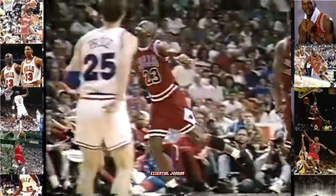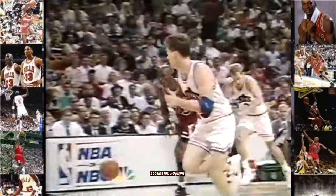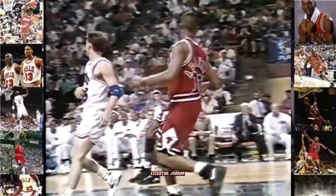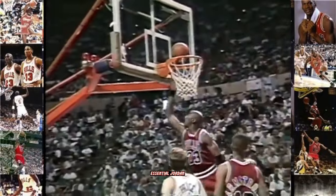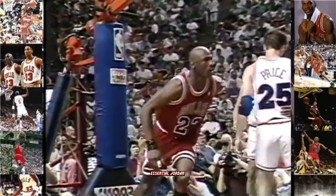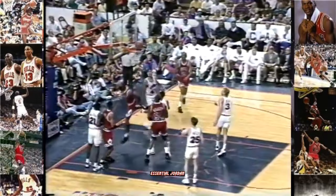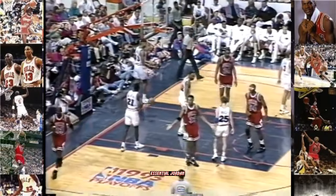You got to play smart. You got to get some breaks. Michael Jordan was smart on this one, anticipating the pass. Turned Mark Price around. They did. Michael Jordan, not wanting to injure the wrist, just lays the ball in. Another opportunity. Michael calling for the ball. Oh, he was getting there. There was no doubt he was getting there.